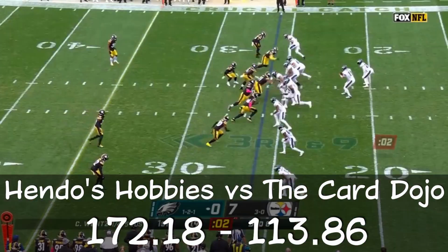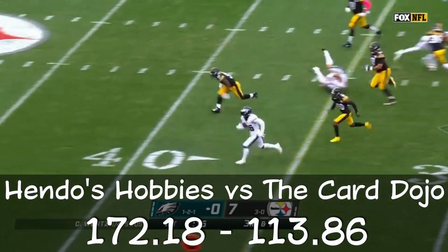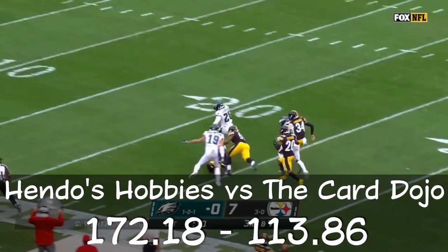The third matchup of the day was a chief battle again, Hendo's Hobbies against the Card Dojo. Hendo played a 2019 Donruss Blaster Box. His best play and only multiplier was Miles Sanders ×4, netted him 91.6 points. Well done, very well done.